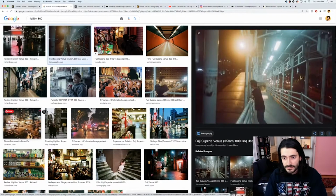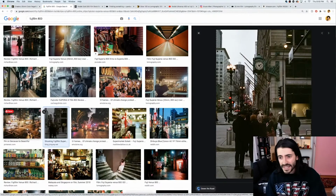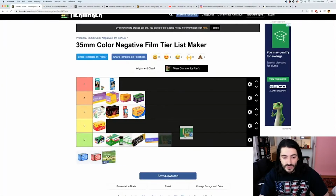Meh. Meh. Meh. Ugh, those are some nasty colors. Ugh. I can see why they discontinued. This film looks trash. Damn. But at the end of the day, it doesn't exist, and it's $400 a roll, and it's Fujifilm. D. You get a D, dog. You get a D. All right.